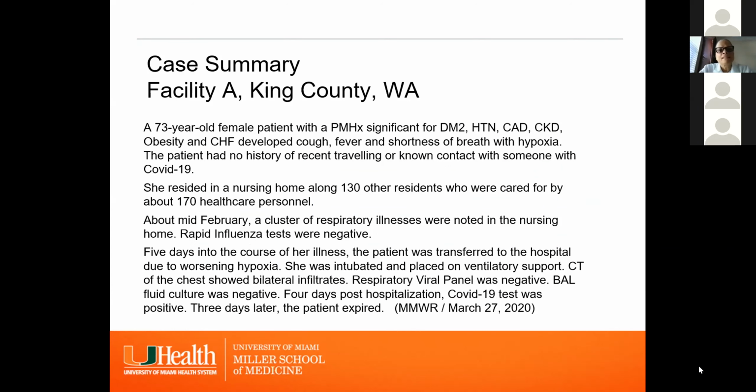I will start with this case summary, and it is also borrowed from the Morbidity and Mortality Weekly Report, March 27. But it illustrates to some extent what happens and will help me make the case with what follows. A 73-year-old female patient with a past medical history significant for diabetes, hypertension, coronary artery disease, chronic kidney disease, obesity, and chronic heart failure developed cough, fever, and shortness of breath with hypoxia. The patient had no history of recent traveling or known contact with someone with COVID-19. She resided in a home along with 130 other residents who were cared for by about 170 healthcare personnel. In mid-February, a cluster of respiratory illnesses were noted in the nursing home.